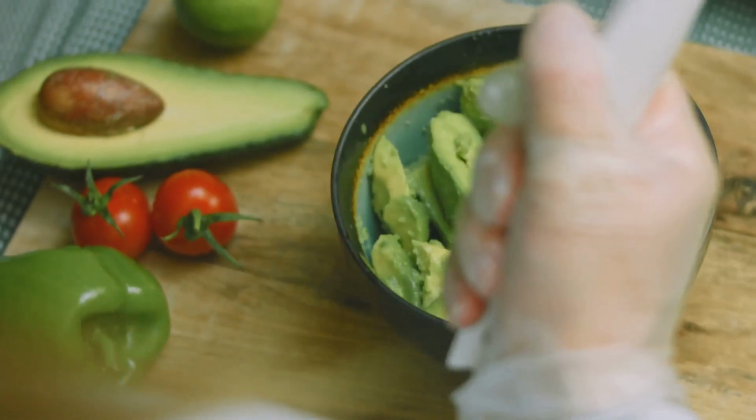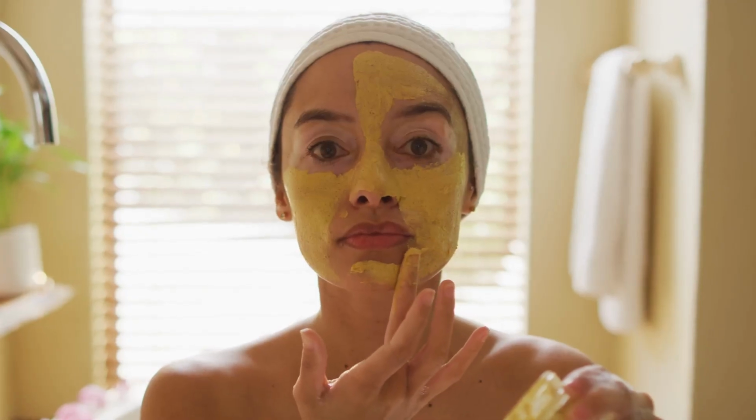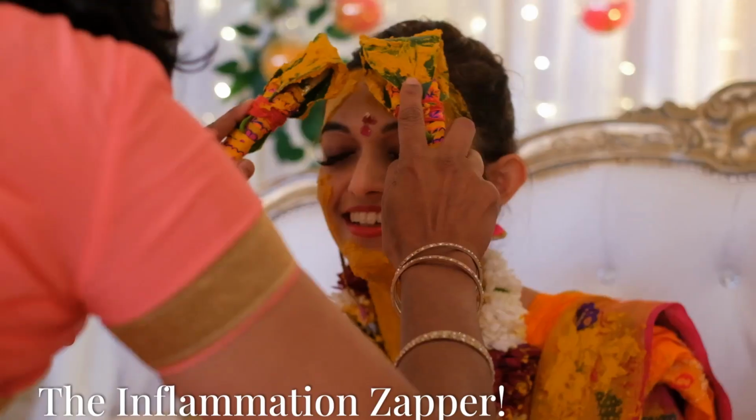Mash half a ripe avocado and add 2 tablespoons of finely ground oatmeal. Apply a generous layer to clean, dry skin and let it sit for 15 to 20 minutes. Rinse with lukewarm water, using gentle circular motions to exfoliate. Your skin will thank you.